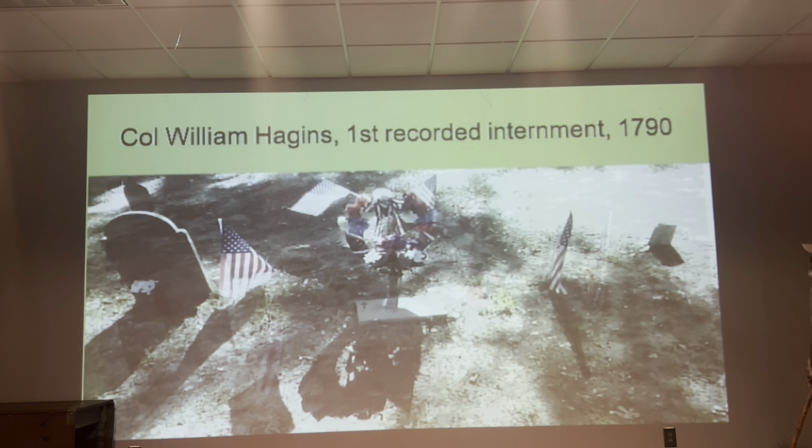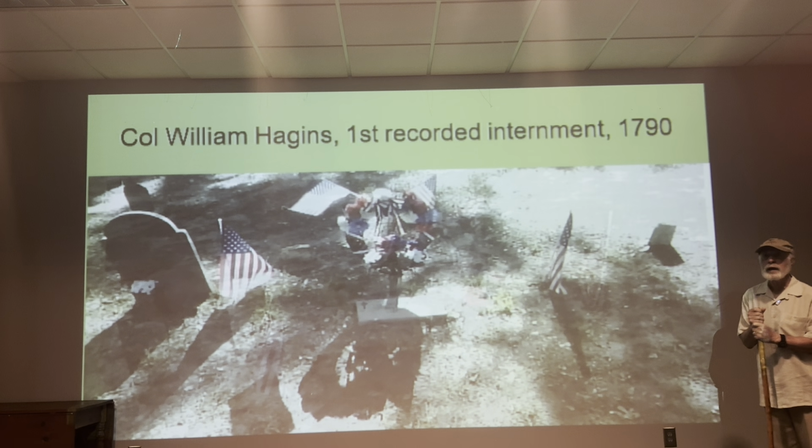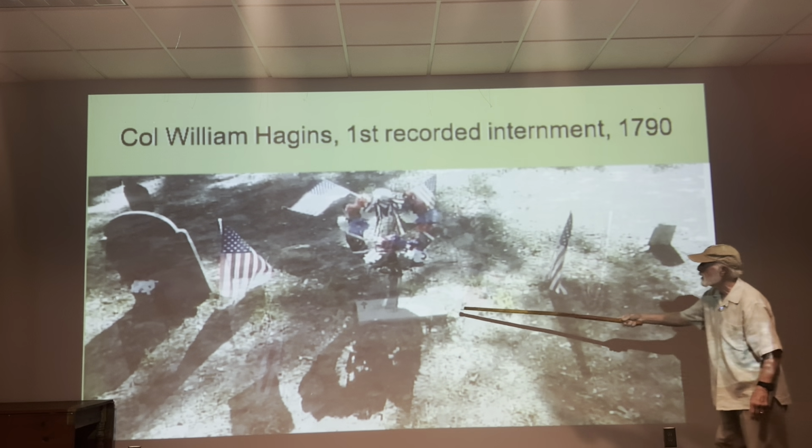Okay. Colonel Hagen's our most famous Revolutionary War veteran, not only in the cemetery but in this area. He was commander of the Mecklenburg and 6 Mile Creek militia, and he fought in many, many battles in the Revolution. Kings Mountain, Battle of Hanging Rock, in this area. But he mustered the troops, and they were under Sumter at that time. Of course, I made him that stone.